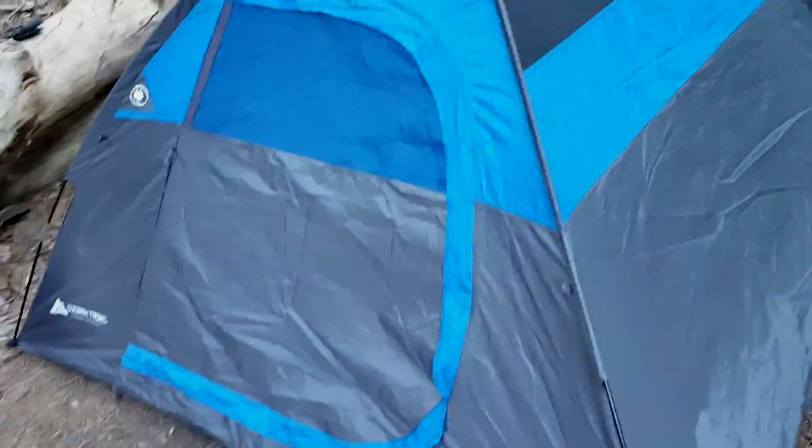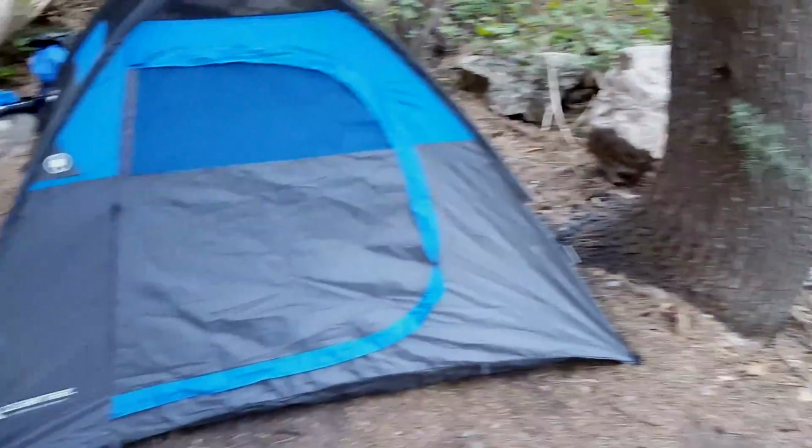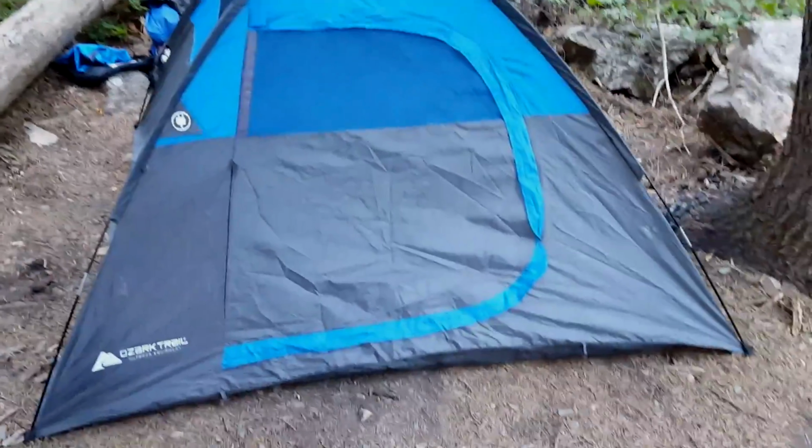So I know tonight's going to be good. I picked this location with this tent because I am under a pine tree. And as we all know, pine trees let off sap. I don't like getting sap on my good equipment. So I will put this cheap tent here, no problem, and rock out. And it's supposed to be a beautiful evening.